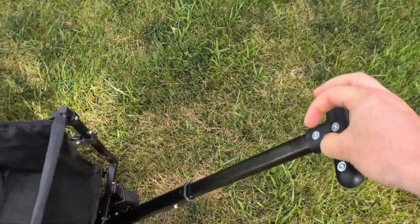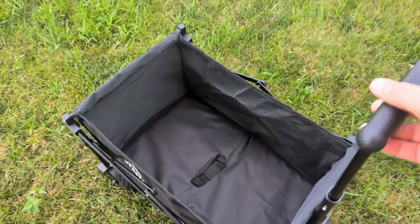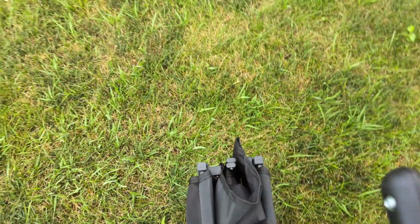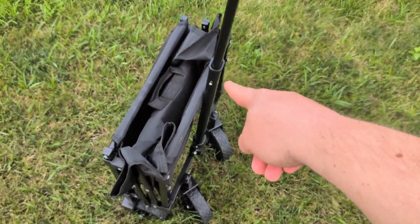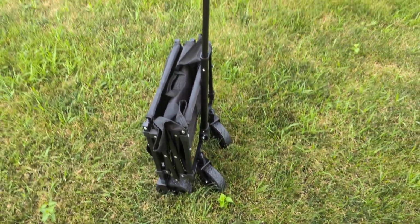Yeah, I mean, these things have gotten popular for a reason because they're so handy. And of course, what makes them handy too is that you can store them in a small space. So this one compacts like this, stores vertically like that. Of course, you can lower that handle too by pushing in this little rod there and pushing it down, but I can't do it one-handed.